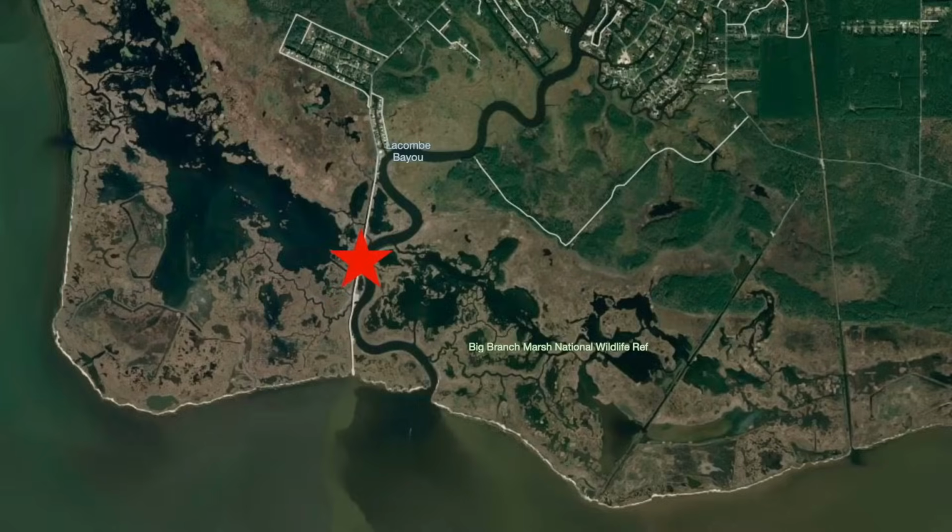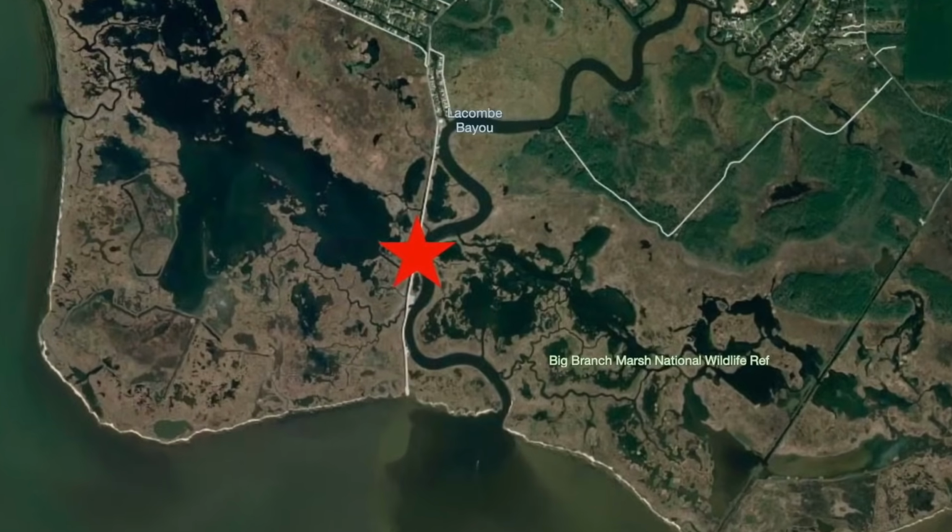All right, we're doing something a little bit different today. My son Joel and I have come to the Big Branch Marsh National Wildlife Refuge here on the north shore of Lake Pontchartrain, and we got a very specific reason why. We got crabs on the brain, and this is one of the best places in all of South Louisiana to catch them while standing on dry land.